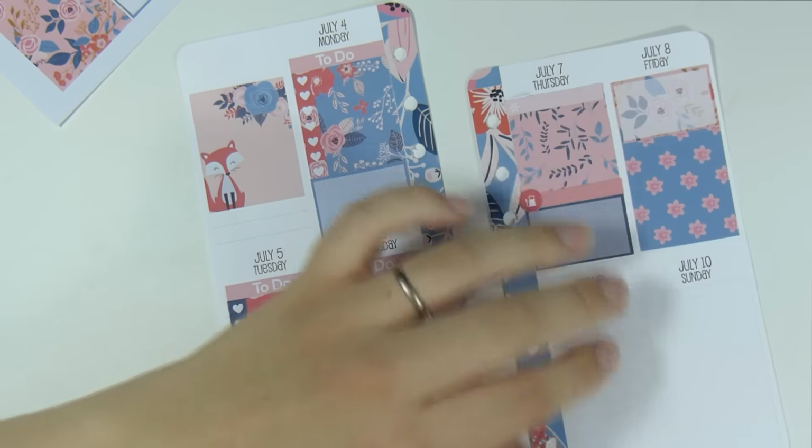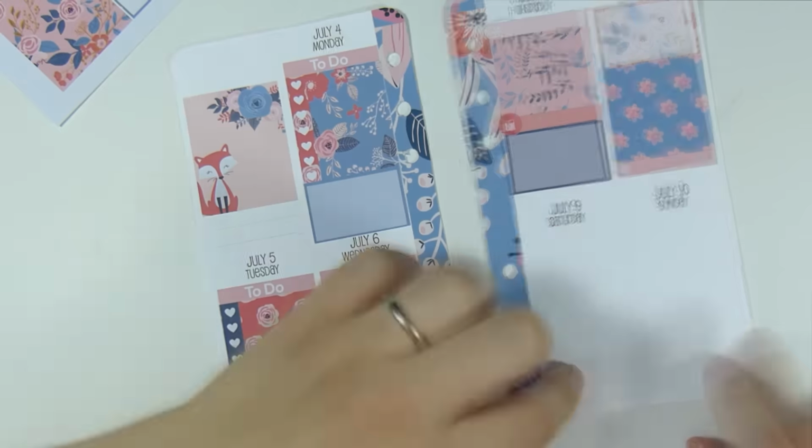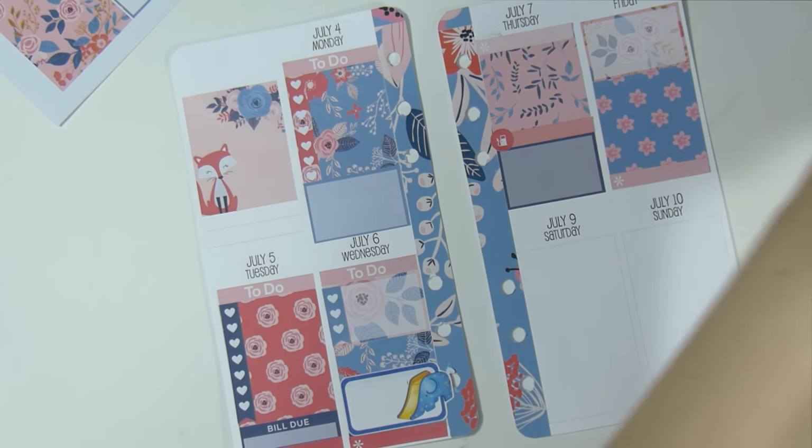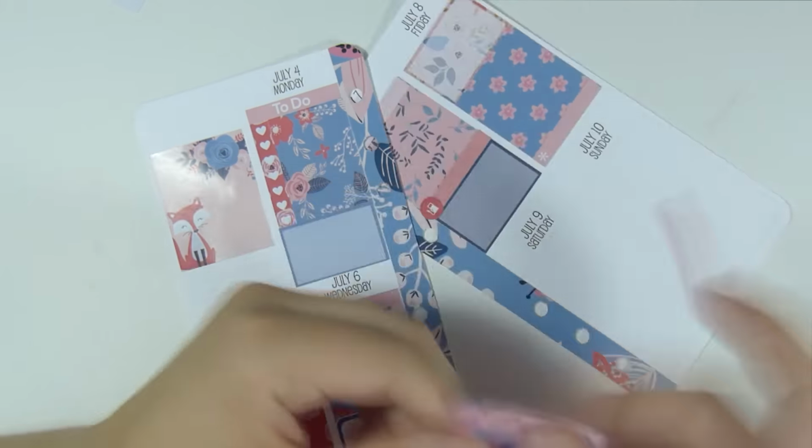And then on the Wednesday, I realized I wanted to mark that my husband was working that day, as well as the Thursday and the Friday, because my husband works shift work. So I put the little things with the asterisks in there.